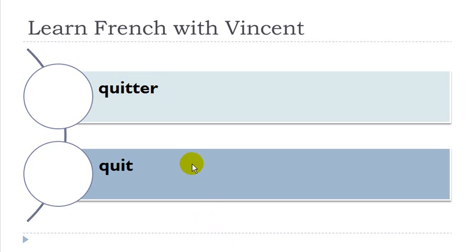Quitter. Okay, it's quite interesting because in French, when you put this Q here, and then you want to put another vowel after, like E, O, or I mean the others, you have to put this U vowel between the two, okay? But then you don't pronounce it. So the idea is that this combination of Q and U together will give you the sound K, okay? So that's the reason why you get qui like that, qui, quitter, all right?